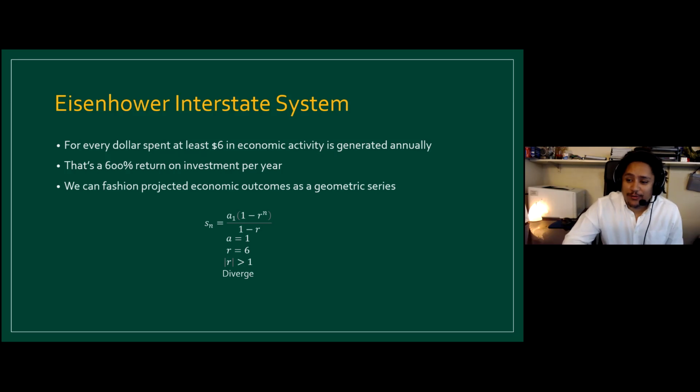Although it is true, if you look at GDP in 1957, when the interstate system was funded, to GDP today, it's increased 20-fold and will probably continue to increase. We can't say that's all contributed to the interstate, but it definitely has an effect.